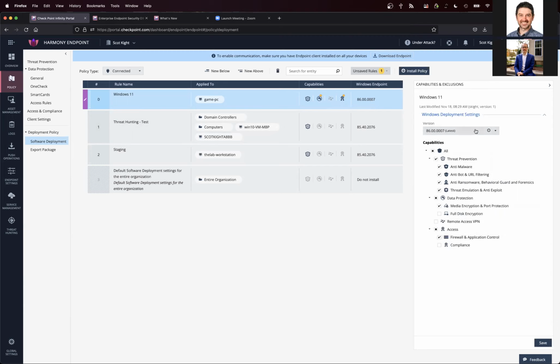And at the top, you can see I have the version that's installed on this particular machine. So if I hit down, you will see that I have access to all the different versions that Check Point has released over the course of time related to endpoint software. All I have to do is make sure that I have either 85.40.2076, because remember I said 85.40 is the minimum version. So anything that's 85.40 or above will work for Windows 11, or 86.00. Either one is fine. Either one is acceptable. It's really down to your needs and the specific software, which one you want to use on your systems.